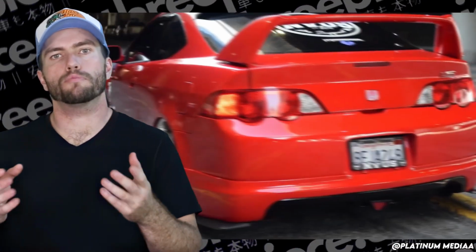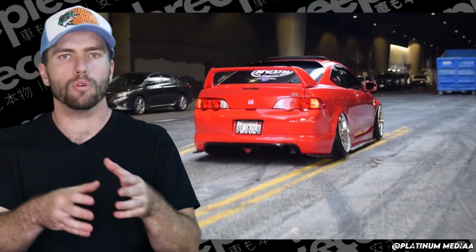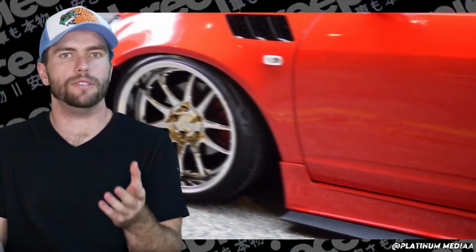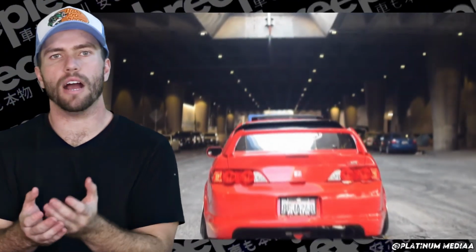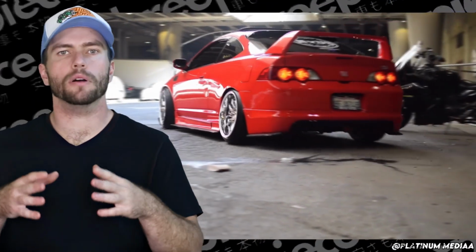Masayuki Matsumoto, the project leader for the RSX, had a simple goal: make a car that was faster, more refined, and more grown up than the DC2, but still fun to drive at its core. He wanted a car that could appeal to die-hard Honda fans and newcomers looking for something sporty, something comfortable, something fun. The DC5 was built on a new platform.